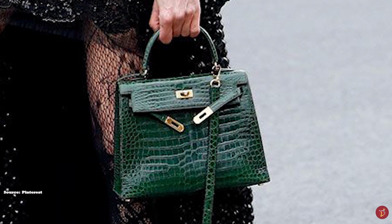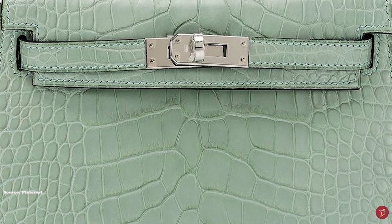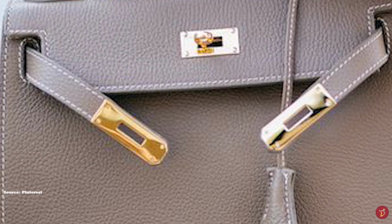The Kelly bag is also adorned with signature hardware. Its clasp and lock are equally a part of its design. The clasp on the Kelly are either gold-plated or with a palladium finish, and for some more luxurious customized bags, the clasp and lock can also be plated in 24-karat gold or silver. Each bag also comes with its own key in a leather lanyard known as a clochette.